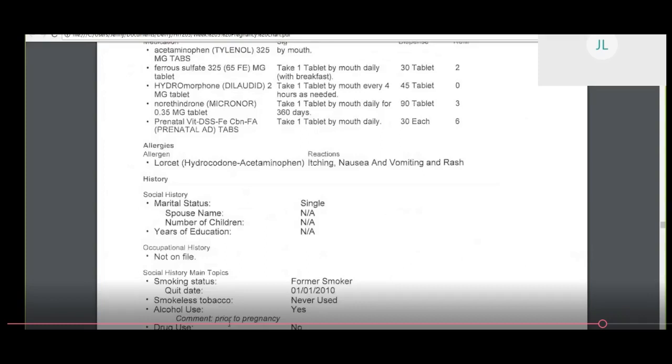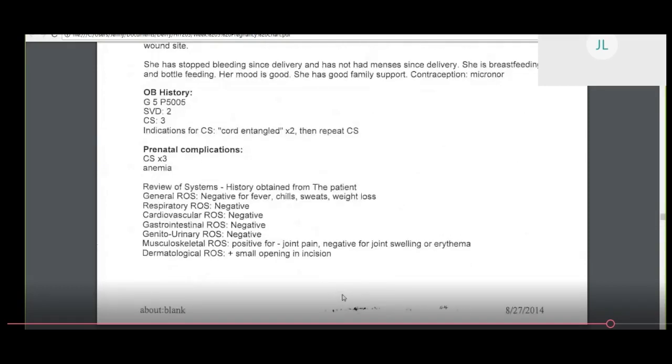Some people would code the former smoking, here the history of nicotine use, which most hospitals have a policy about. Since she isn't currently smoking, she quit, looks like years before the pregnancy, there's not a coding guideline to tell us really one way or the other. So to code that, you would look under the personal history. We're almost out of time, which is Z87.891. And then we also want to code the procedure, right, because they did the packing of that abdominal wound.